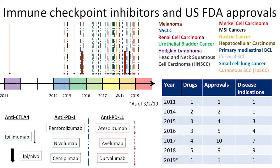So this is a slide that I've updated once, on March 2nd, 2019. And it took me almost a whole plane ride from Boston to San Francisco to do this. But what it shows in the upper left corner, as of March 2nd, 2019, are all of the FDA approvals of individual drugs for individual diseases, not indications. So if there was an indication in metastatic melanoma in the second line, I didn't put a first line indication in. But the first time a drug was approved for a certain cancer.